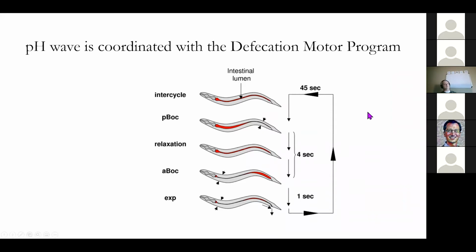So for those of you who haven't had the joy of sitting and watching worms poop, I recommend it as a very sort of Zen practice. But in this intercycle, worms have what we would observe as a pH with the lower pH in the posterior and a more neutral or slightly acidic pH in the anterior. At this time, when this posterior body contraction occurs, this is when we see the transition of our probe into the anterior. There is a relaxation period where we start to still see some anterior fluorescence. There is an anterior body contraction and then expulsion.